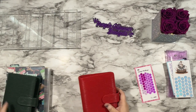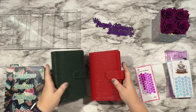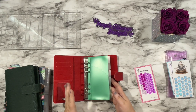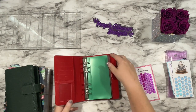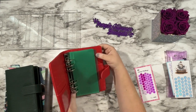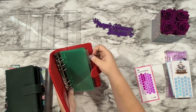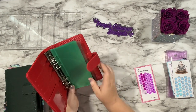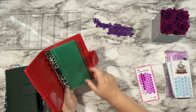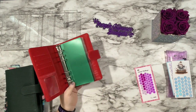I was trying to decide between my green and my red Alana binder. I love them both. I got these envelopes from Izzy Budgets and I thought they would be really cool in here. And then I'm thinking if I do this combo, I would maybe do the foiling in the red. But now that I'm thinking about it, I might do the green still because the pocket is frosted and it's not very opaque there. So I think if I did the red, it might just blend in. I don't know. I might do both and see which one I like better.